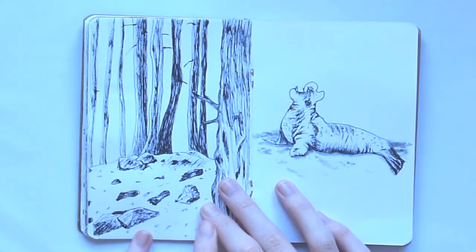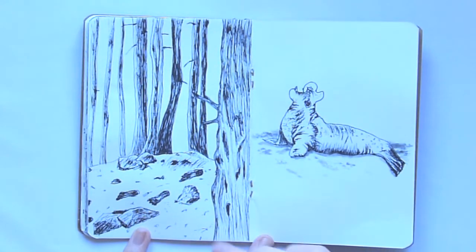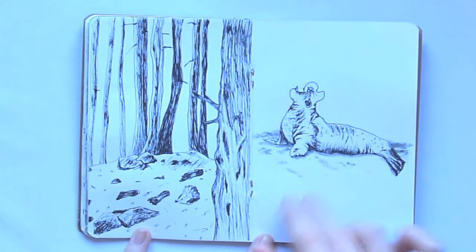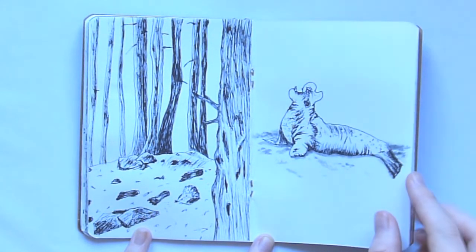This one's based on mysterious. There are some prints drawn on the floor. Might not be illustrated that clearly that they're supposed to be footprints. I think I was going for a Bigfoot in the forest type thing. And this one was based on fat. So I drew an elephant seal feeding itself with its little trunk / nozzle thing.